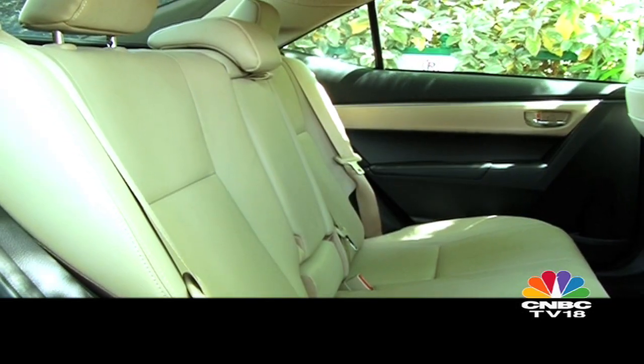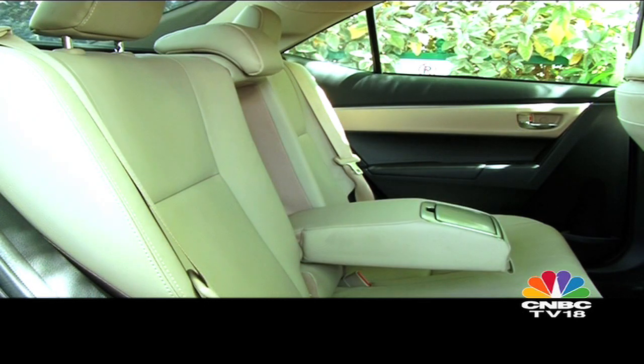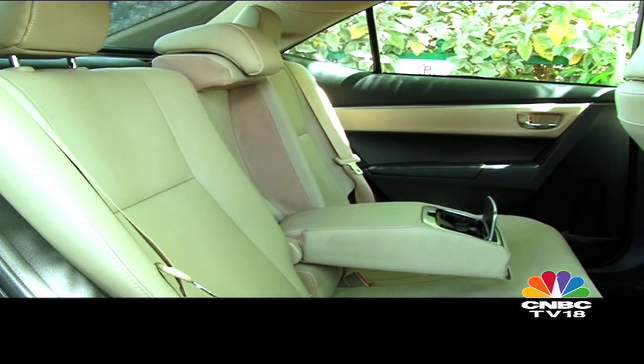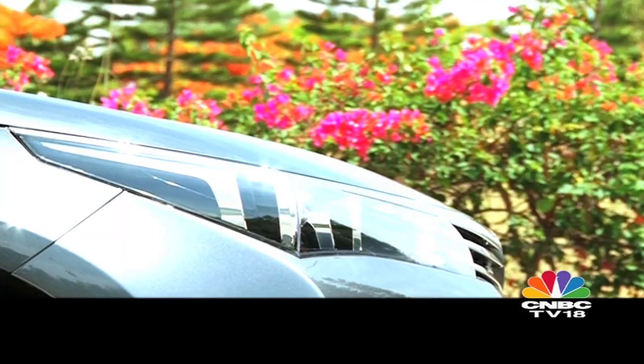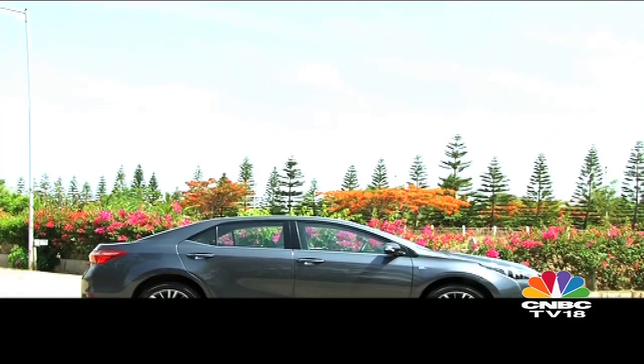The rear bench continues to be our favorite area in the Corolla Altis, and Toyota seems to have made it even more comfortable by lending it reclining rear seats like the ones on the Camry Hybrid. Okay, enough first impressions based on the look. It's time to get to the crux of the matter, the drive.